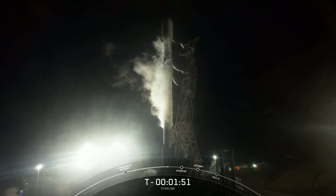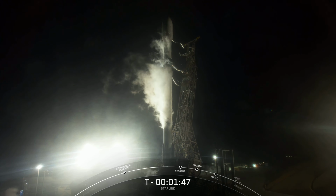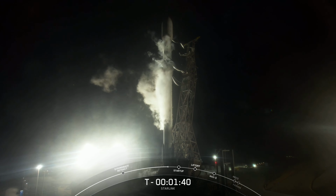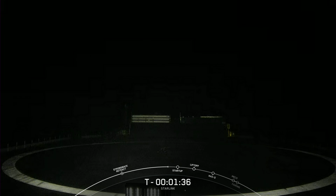The booster, or first stage of the rocket that you see on screen, is flying for its fourth time tonight, having previously supported the Space Development Agency's Tranche 0 mission and 2 Starlink launches. After liftoff and stage separation, this booster is scheduled to land on our drone ship, Of Course I Still Love You, which is currently stationed in the Pacific Ocean.